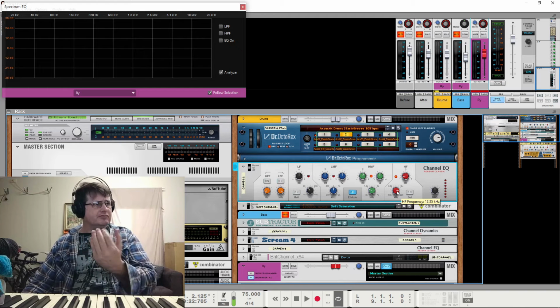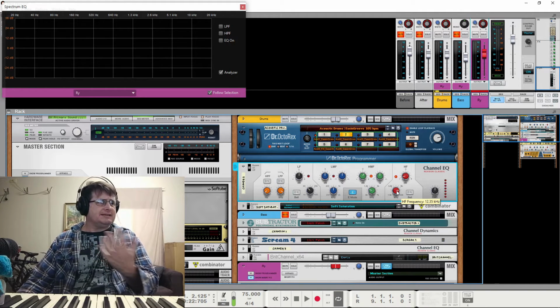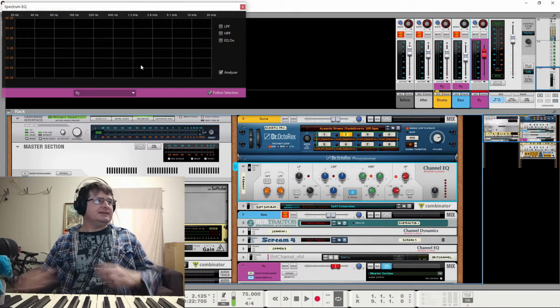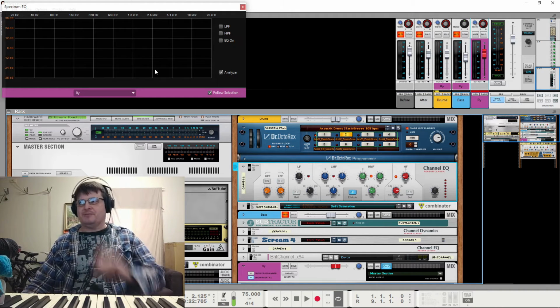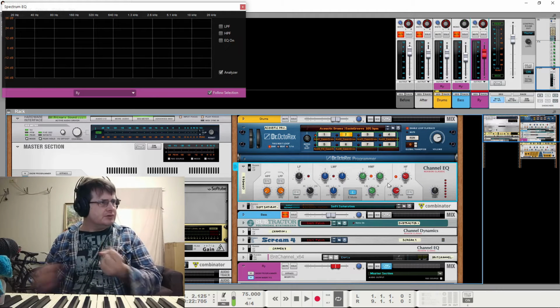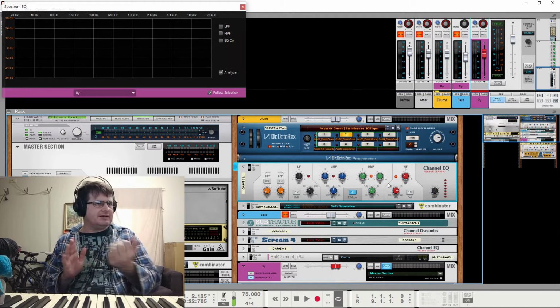I can pull that right back before we really start to feel like we're losing anything there, and yet everything underneath it, so that's in this range here, suddenly starts to become a lot clearer. And this is what we're about. We're looking for clearer.